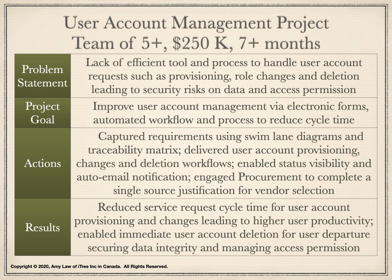My client lacked an efficient tool and process to handle user account requests such as provisioning, role changes, and termination. My client usually had about 20 new hires per month. Some of the new hires were staff, and some of them were contractors. Just prior to summer, my client could hire as many as 40 summer students at any one time.